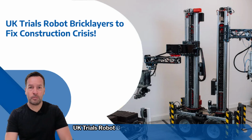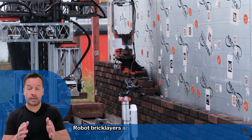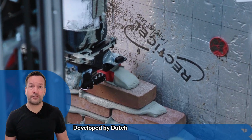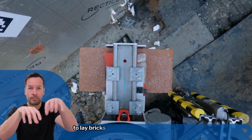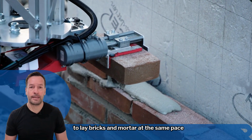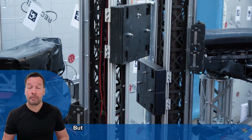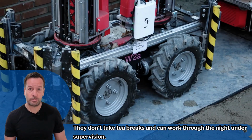UK trials robot bricklayers to fix construction crisis. Robot bricklayers are coming to Britain. Yes, really. Developed by Dutch firm Monumental, these machines use two robotic arms to lay bricks and mortar at the same pace as a human, about 500 bricks in an hour's shift. But the key difference, they don't take tea breaks and can work through the night under supervision.